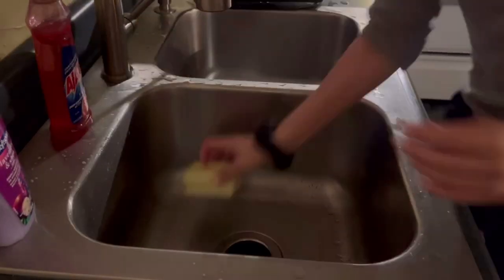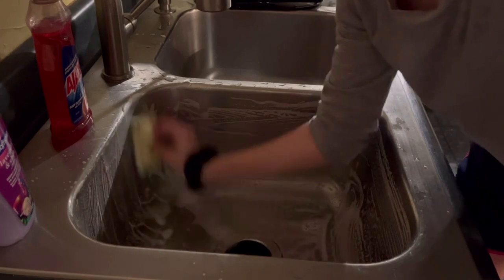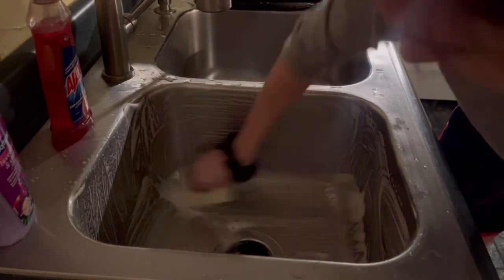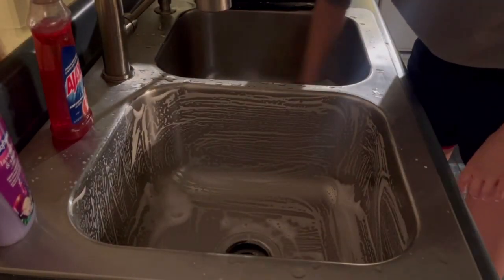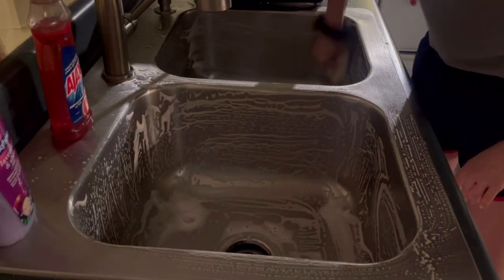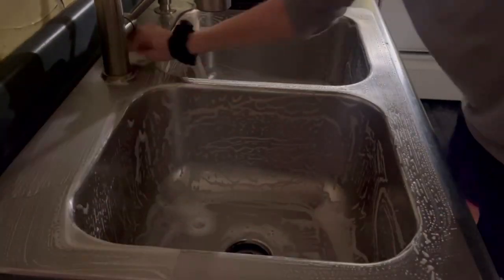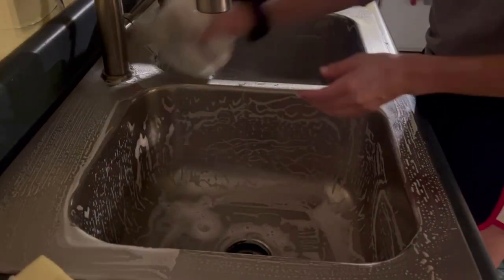The last thing I'm doing in the kitchen is just thoroughly scrubbing down the sink with some of this grapefruit scented Ajax dish soap. I'm just going to be scrubbing this down and then rinsing it off with the shower spray, and that is going to be it for cleaning my kitchen. And now it is all ready for the morning where I will be waking up early for work.